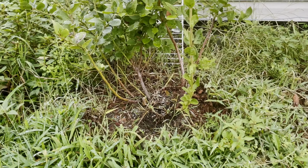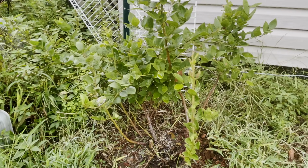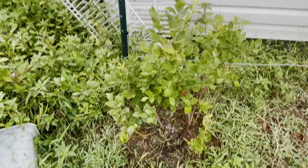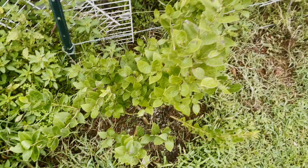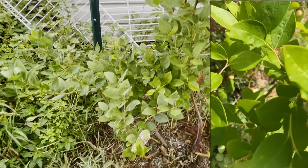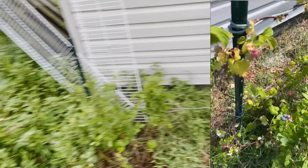Blueberry is on here. When did I plant these? It's their second year for the blueberries. She put out this year for the first time. Not much. I think all the birds ate my berries, or the squirrels, rabbits. Somebody ate my berries. I'm tight about that. Well, if I catch them, I'm putting them up.